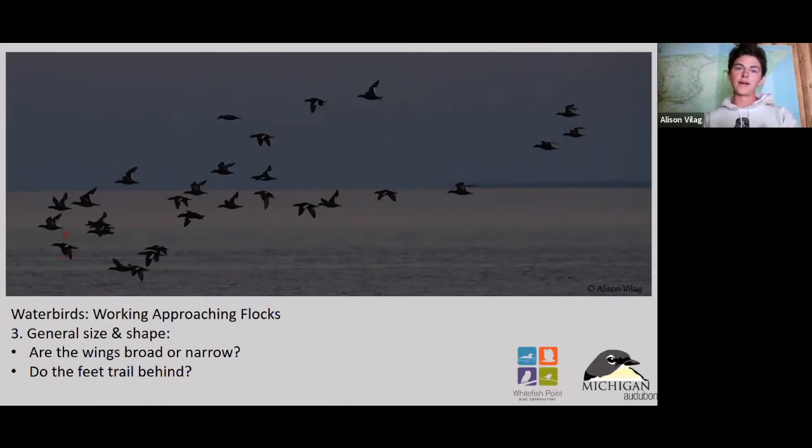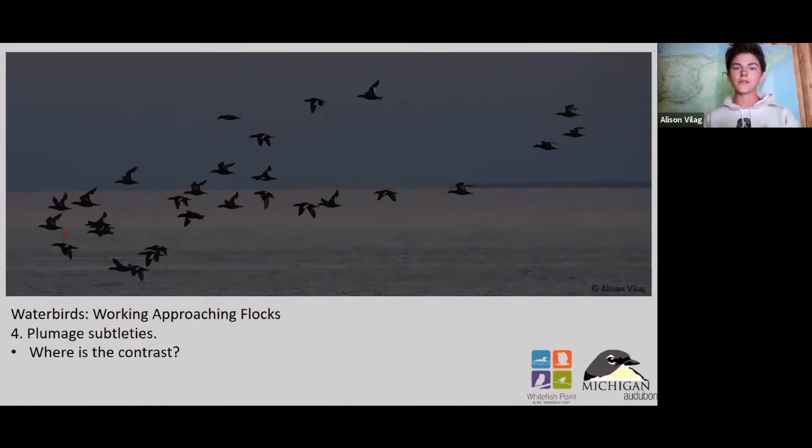The last thing that I look at is plumage. It's actually not that helpful in a lot of waterbird count scenarios, which can be really frustrating because it looks great in the field guide, but once you actually get out in the field and the light is not what you want it to be, or the birds are flying at an angle where, for example, you can't see the upper part of the wing, it's really frustrating to try to be pointing and looking specifically for plumage details.